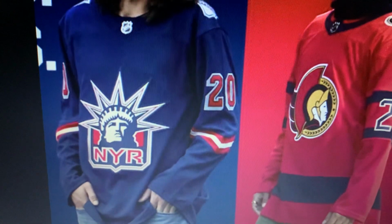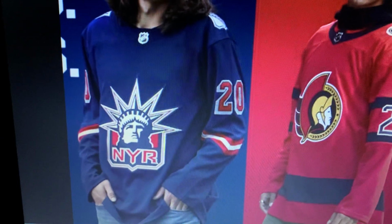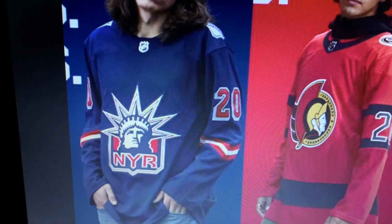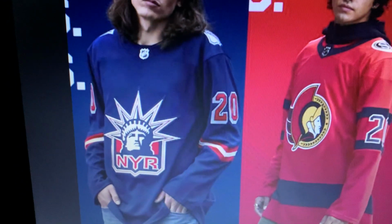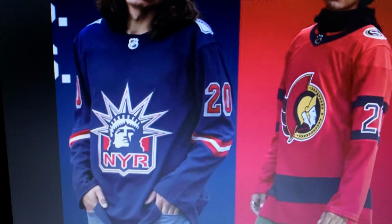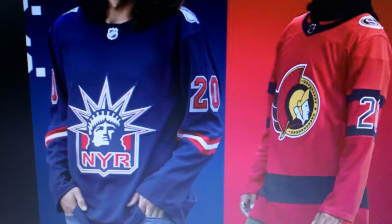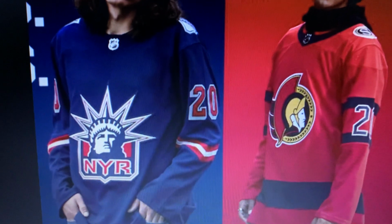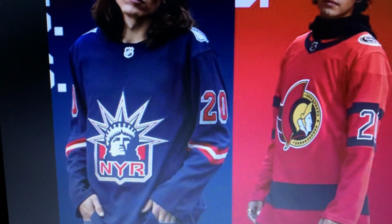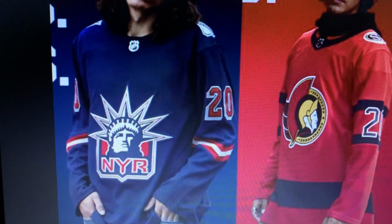But moving on, I'm still really disappointed with this Lady Liberty jersey. I've never been a big lover of the Liberty jerseys, I'm not going to lie, even growing up. I thought they were decent, but I don't know. It's never been a uniform that I've absolutely loved. But I'm happy for the fans that wanted the Lady Liberty logo brought back, that they are getting Lady Liberty, which is good.